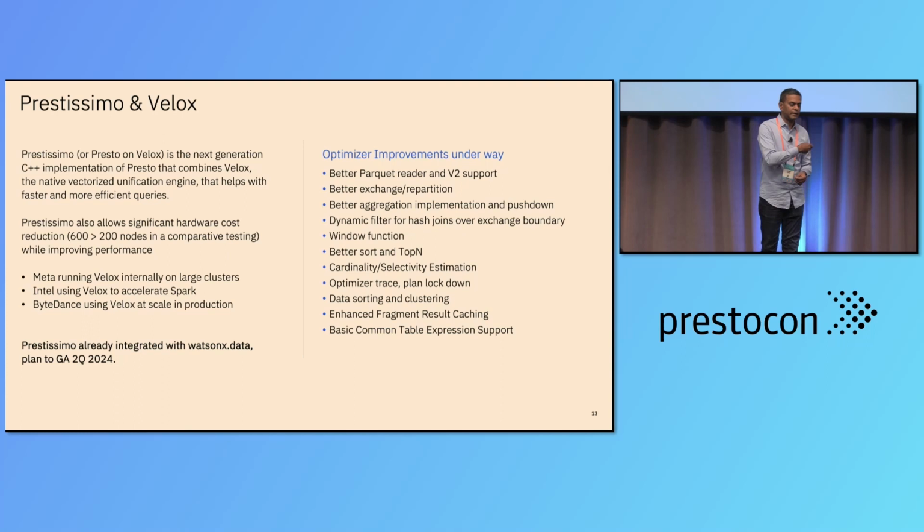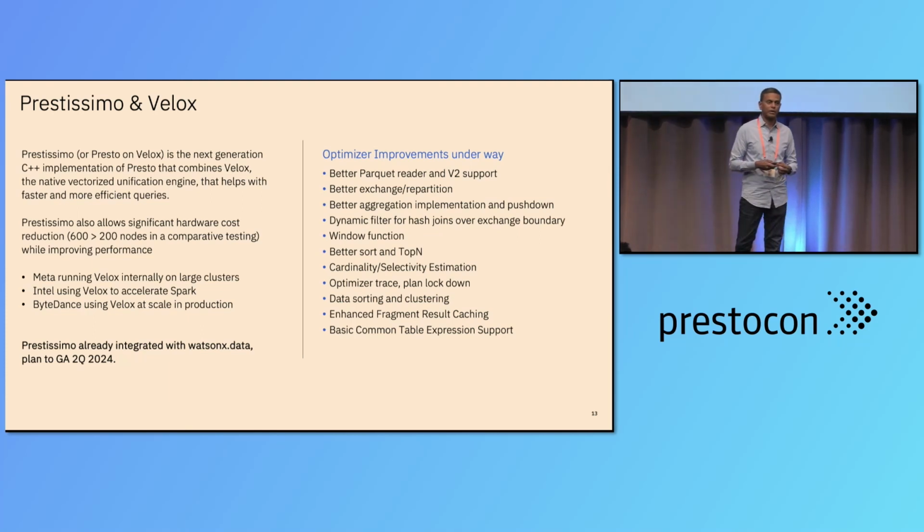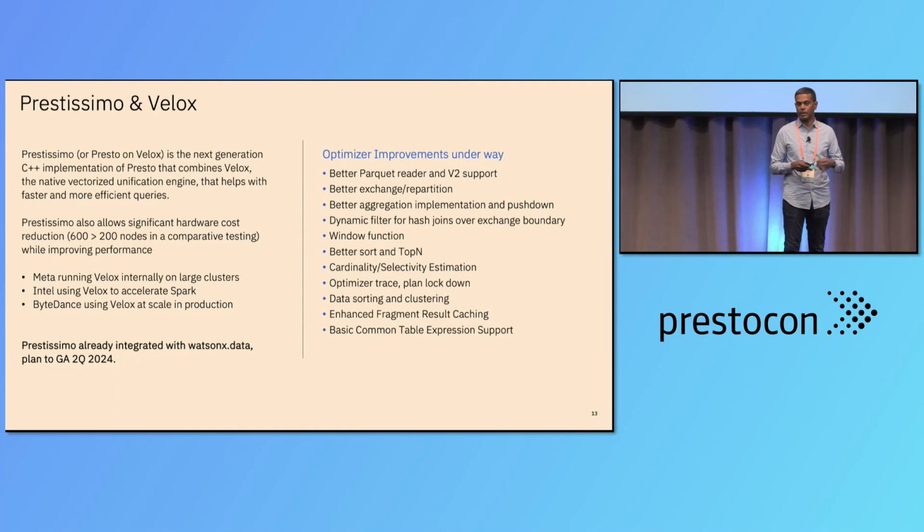But if you look at this slide here, these are some of the areas in the Optimizer that we are working on. This is not a full exhaustive list. As I said, we have opened about 100 plus PRs. 75, 80 of them have already been merged. And you can actually go see all the areas that we are working on. And we are, again, working with our partners in the community. Meta has been using Velox and Prestissimo on several hundred, if not 1,000 node clusters for a long time. Denodo has been using it. ByteDance, I think, has been using it. Intel has been doing a lot of work with Velox when it comes to Spark, right? So we are partnering with them on the Spark side as well. So a lot of good things going on.